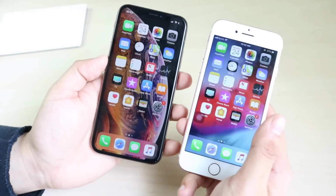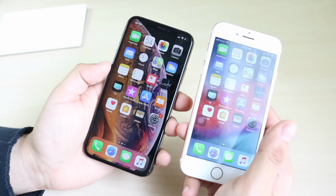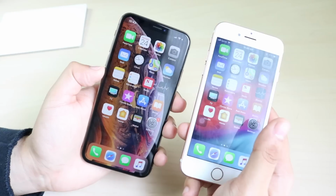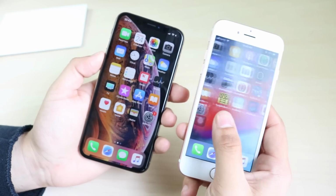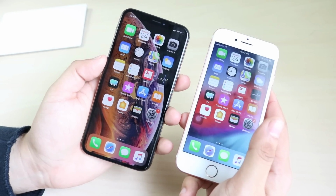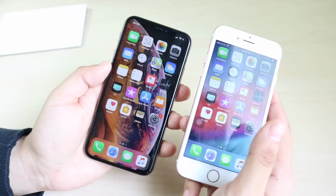There's actually new dust and water resistance, so technically speaking, if you have the iPhone 7, you're IP67 dust and water resistant, but on the iPhone XS, you actually have IP68 dust and water resistance. So technically speaking, the iPhone XS will handle better in different weather conditions than the iPhone 7, but the iPhone 7 still has a little bit of the rating, so that's good. They both don't have headphone jacks. The speaker is louder on the iPhone XS by a little bit. And those are pretty much the main things you need to know. That is everything you need to know to compare these two.